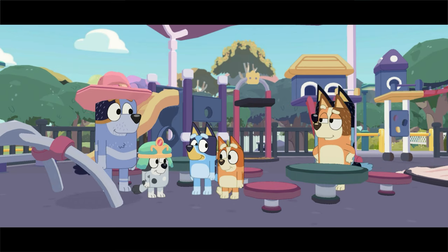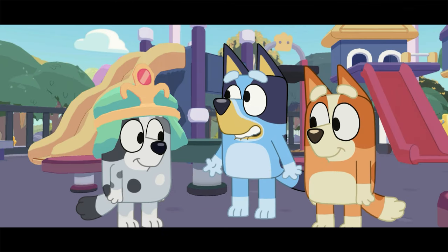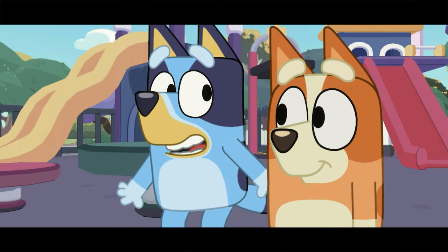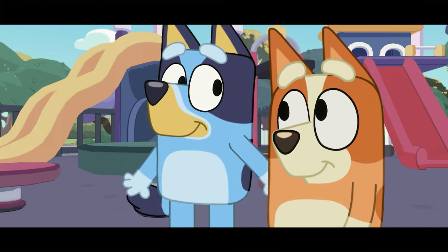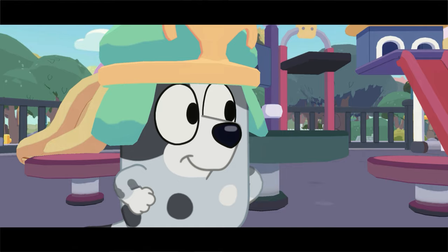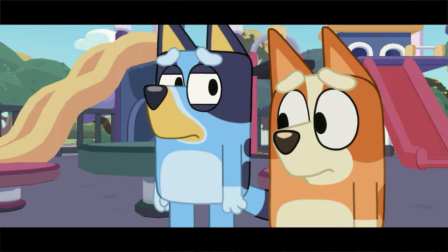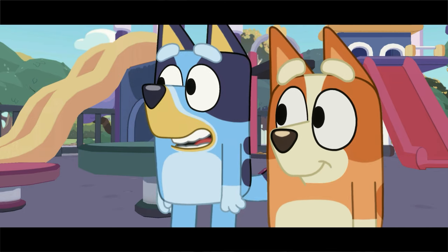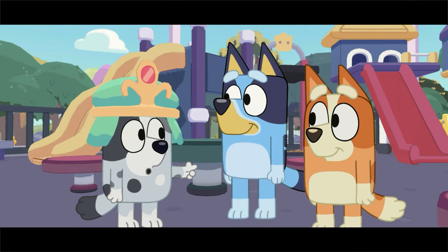Looking sharp, mate. Yeah, Muffin wanted to play dress-ups. Ooh, nice tiara, Muffin. Thanks, I'm a princess. What should we play? Oh, let's play Ground is Lava. Oh, yeah. I don't think princesses can play Ground is Lava. I think they just stand around and wave and look pretty. I know. You can be a princess in a tower and we have to play Ground is Lava to rescue you. Yeah, but you have to wear dress-ups too.